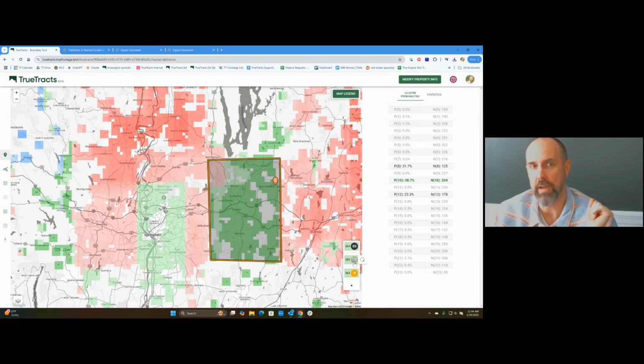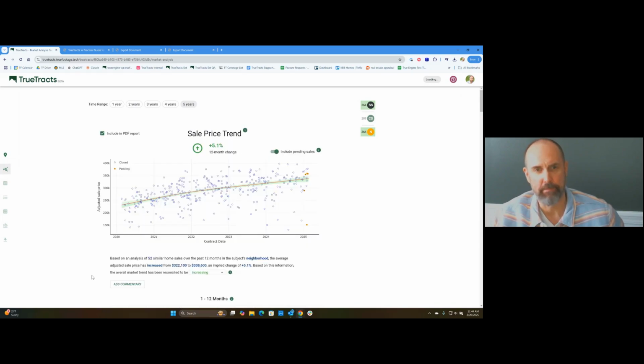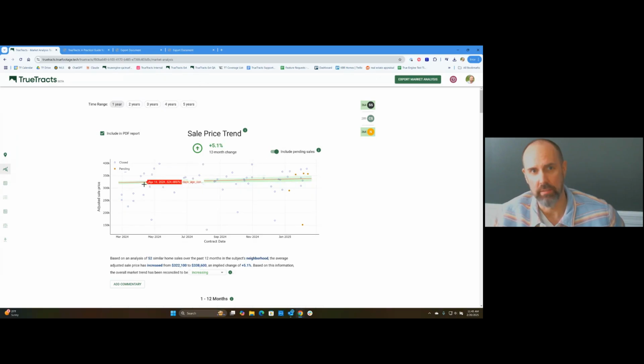We also have found some other ones to analyze. So first, let's come over here, market analysis. So this is just the subject submarket. So over a 5-year trend. Let's look at 1 year. This trend is pretty darn confident for a rural market. We have 52 home sales in the last 12 months. And I feel really good about this trend.